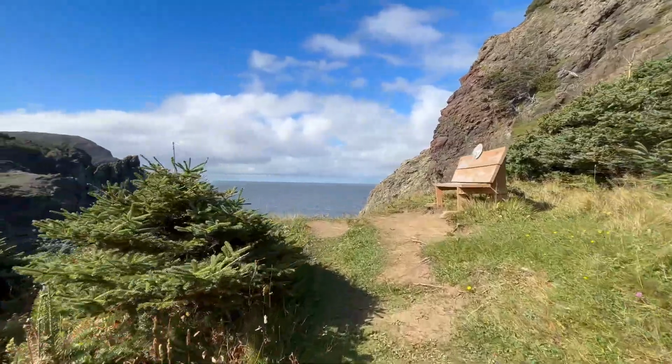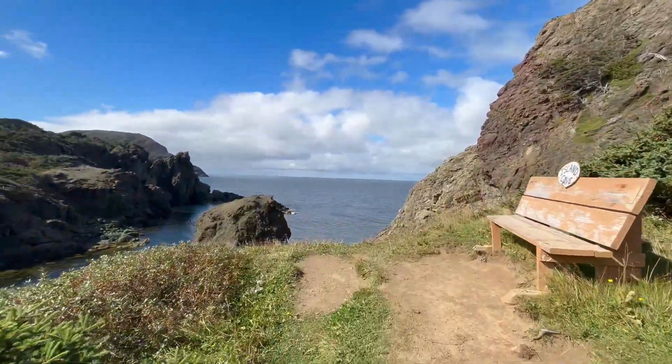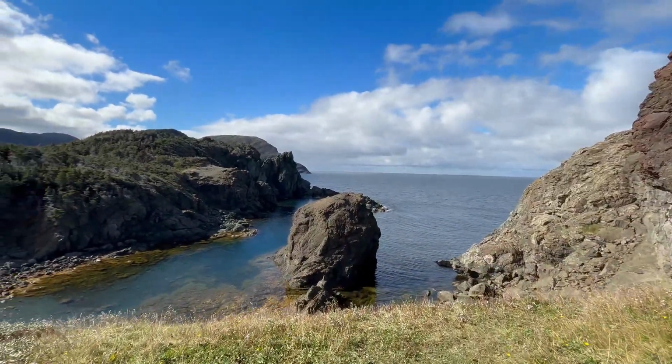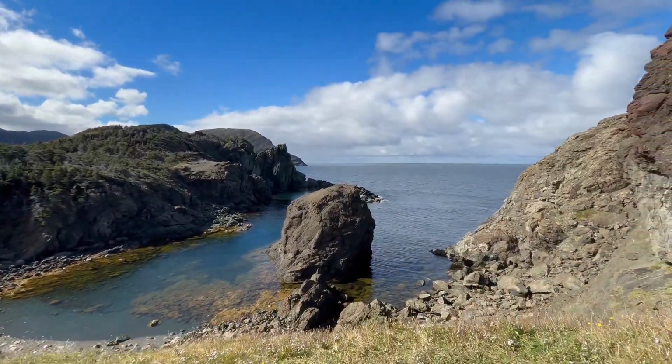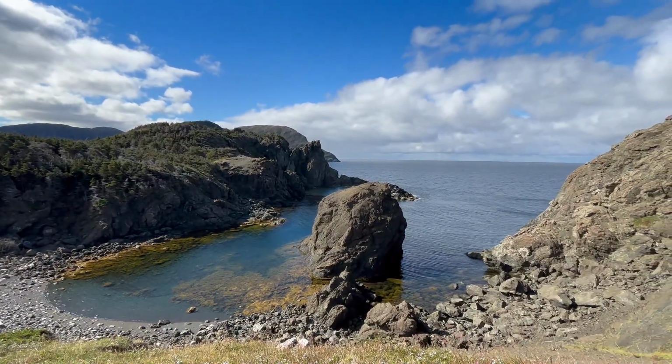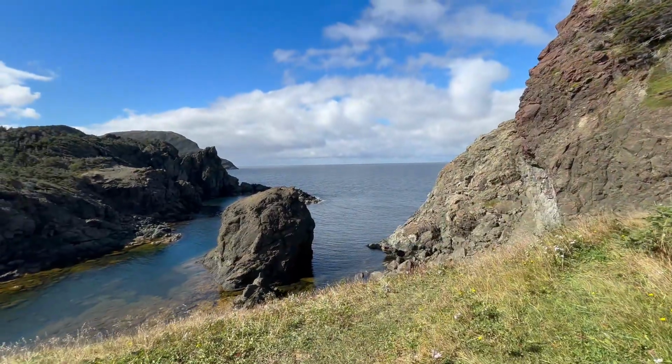Okay, so we have now reached Island Cove. And I would say it's called Island Cove because there's this big island right in the middle. Oh my goodness. My goodness, just beautiful, isn't it?